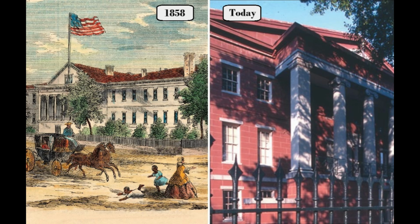We don't really know exactly when it was painted the first time. That's why the exterior of the mint doesn't look the same as it did in 1858. I got that tidbit of information from the current director of the museum.